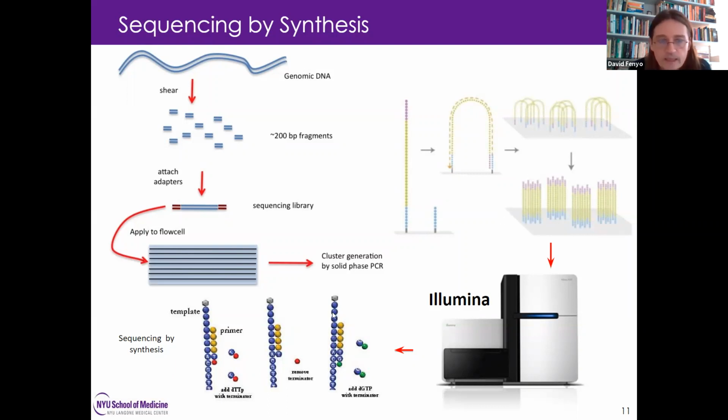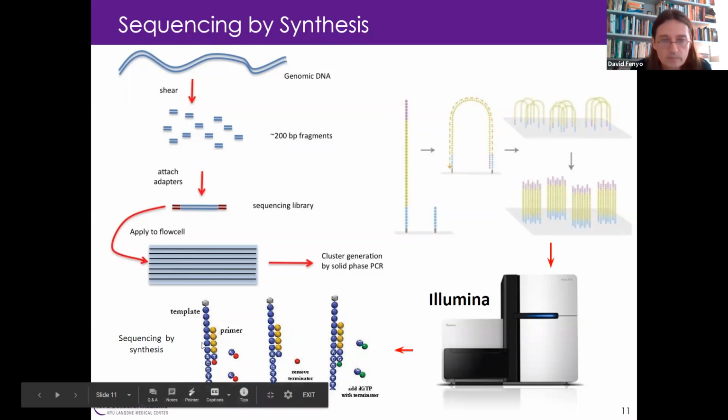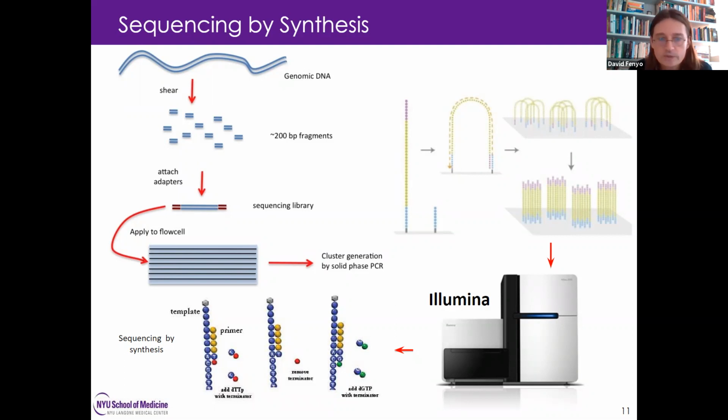Then the sequencing happens by synthesis. We have the primers, and the four bases with different fluorophores, and they attach when we have the corresponding base in the template strand. The machine takes a picture of the surface, and in the different spots we see different colors. Then the fluorophores are removed, and the next base is added, so we get a series of pictures where in each spot we have different colors, and we can read off the sequence.